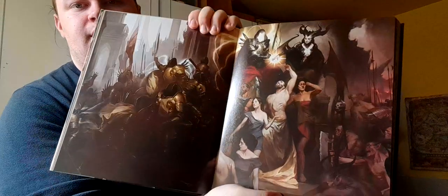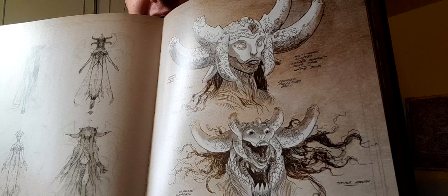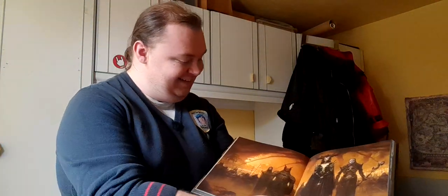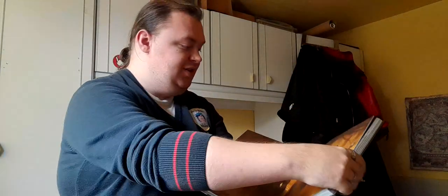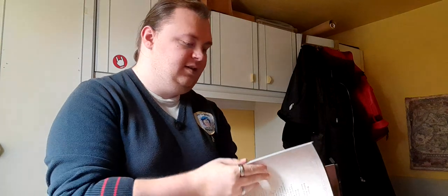There's more awesome double page spread art in this book than you get of just the character specific stuff. I wish Lilith actually looked like that. That would have been so freaking cool. And then there's that as well. It's just a book completely filled with amazing artwork.